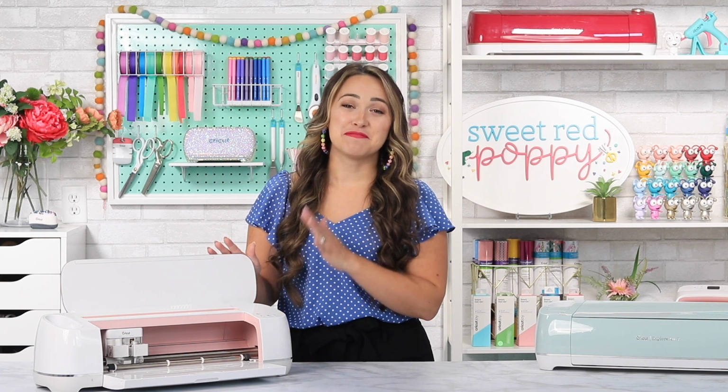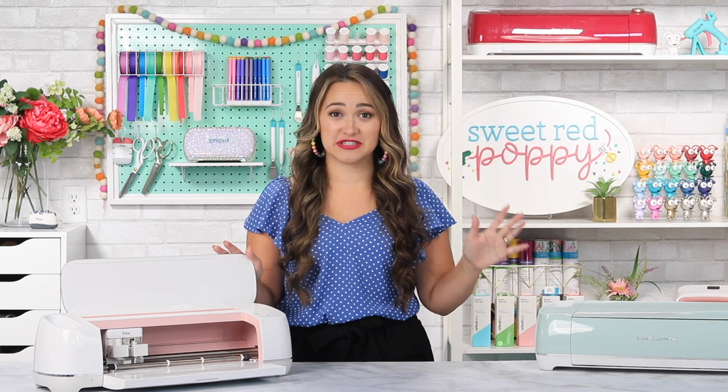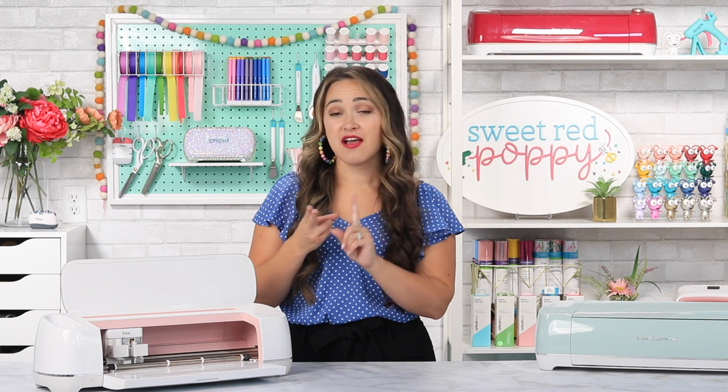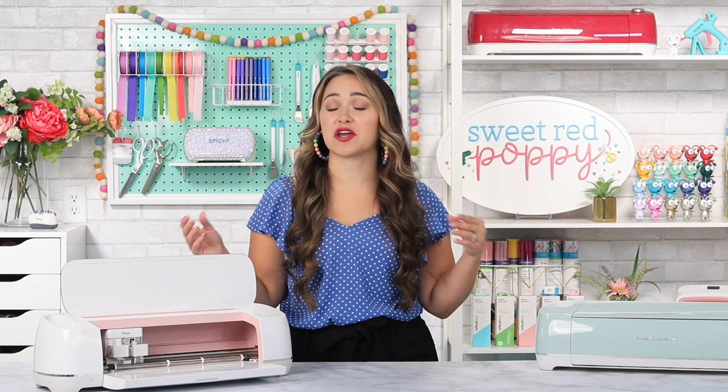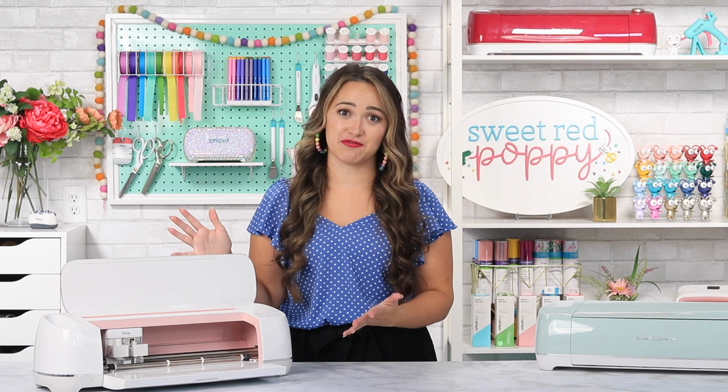My personal favorite is probably the Cricut Maker. The Maker can cut over 300 materials, which includes balsa wood, vinyl, cardstock, even leather. It can even engrave, it can perforate, so many different things. It really is the perfect crafting machine, especially for a business. If you're looking to make and sell products with your Cricut, the Maker unlocks the door to so many different options.